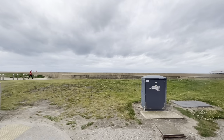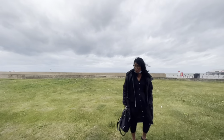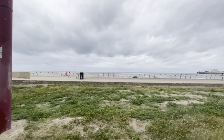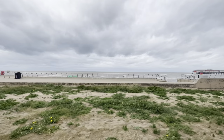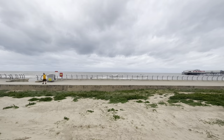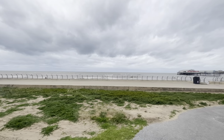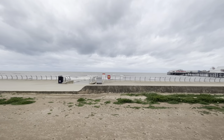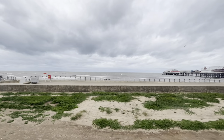Okay, we're off again. And the next thing we're going to see, looking this way, is the Central Pier. We're coming up to the Central Pier now. The tram's getting really busy now. Now that we've got to the main part of the promenade, it's really filling up. There's loads of people on here now.